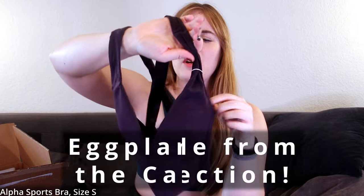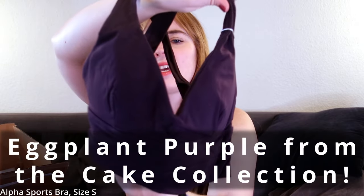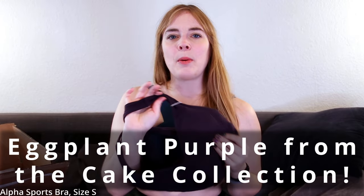And the Alpha sports bra, I'm actually expecting one that I ordered myself from the 7th collection in a different print. But now we have it in the color Vanity here. So a nice dark purple. Kind of reminds me a little bit of a purple they had recently. Forgot the name of that one, but this is a nice dark purple here, perfect for the winter coming, you know.